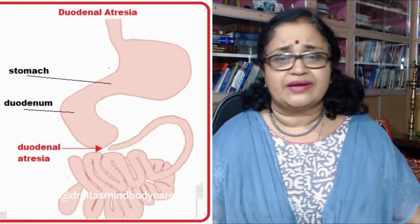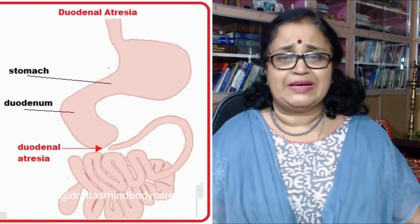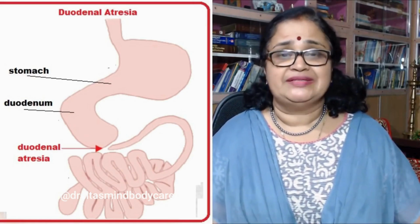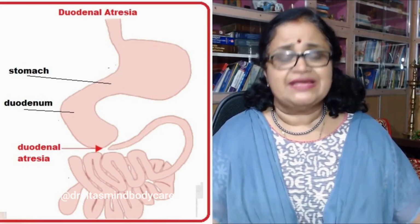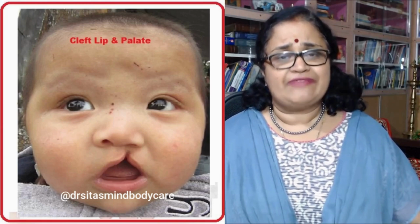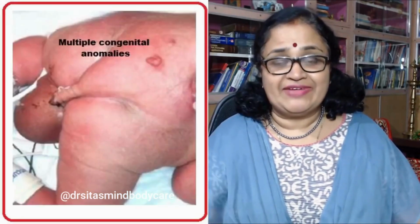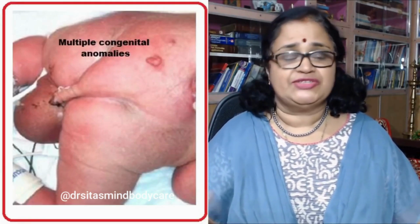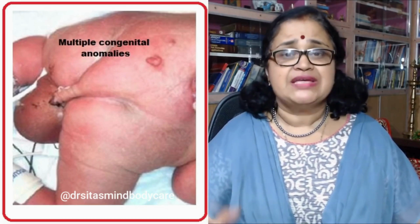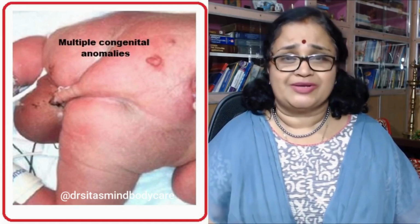5. Abnormalities of the gastrointestinal tract. Duodenal atresia, anorectal atresia, atresia of other parts of the small intestine are all more commonly seen in such babies. Atresia means an abnormal narrowing of a passage or an opening in the body. 6. Facial abnormalities like cleft lip, cleft palate, etc. are more common in babies born to diabetic mothers. 7. Multiple malformations. In addition to the individual malformations which I mentioned just now, many of such babies are prone to develop multiple malformations affecting various systems in the body.